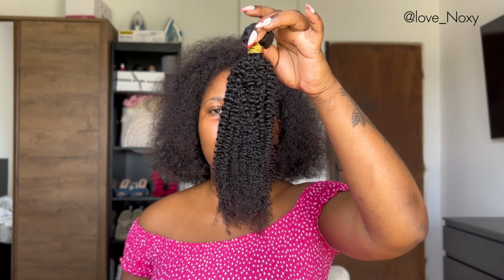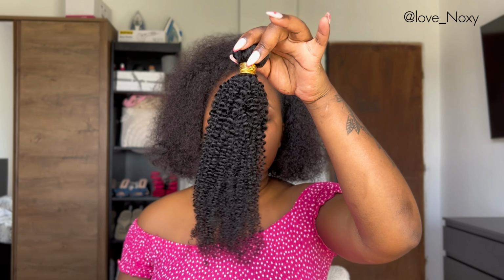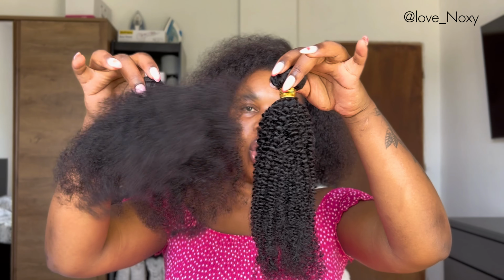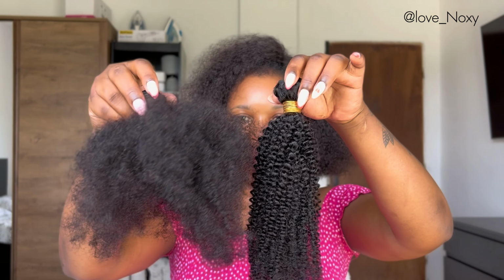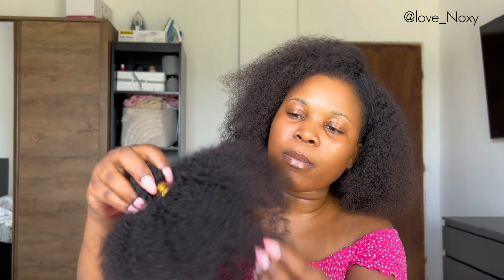This is an unstretched, uncombed bundle that I just took out of the package. And this is the combed bundle. I am gonna be doing a sewing without a leave out, so I'm guessing this is gonna work. And I do have this hair, so as you can see, when you comb it out, it's gonna go back in. This is literally like my hair after I comb it out. My hair literally looks almost like this.